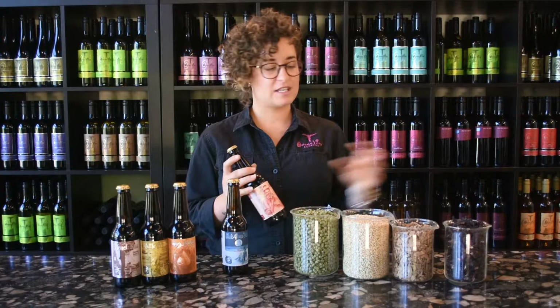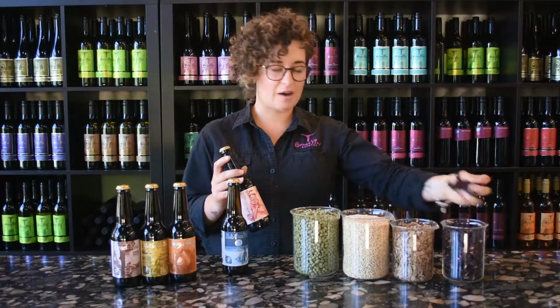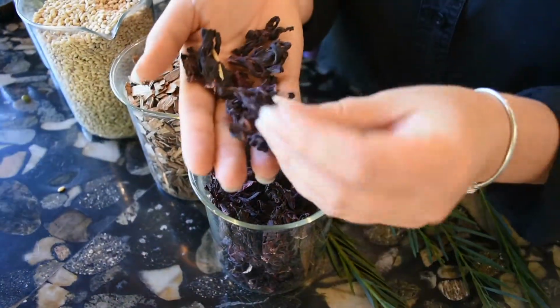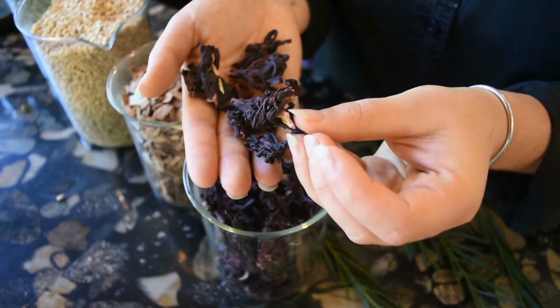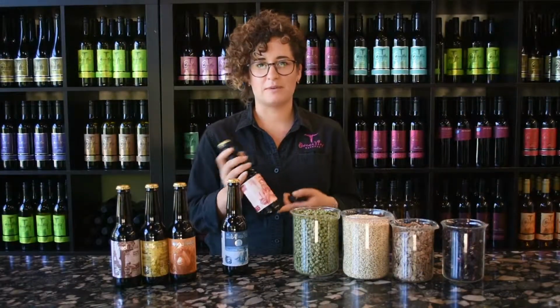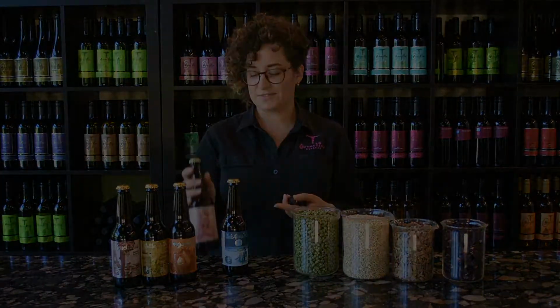And so this is using our hibiscus flowers, which create the pink colour when they're rehydrated. And they also add this amazing fruity tartness to the beer. So that one's kind of different. It's a little bit of a cross between a beer and a cider.